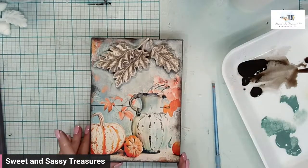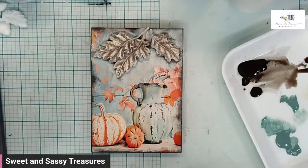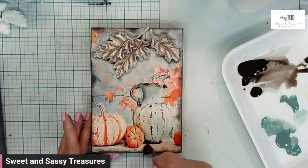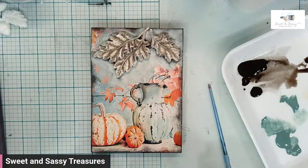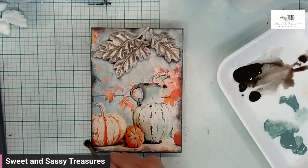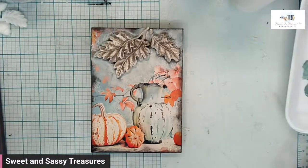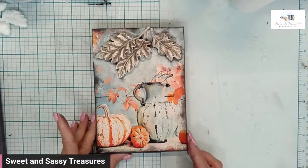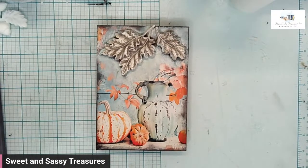So if you don't want that to happen, more Big Top. Thanks, Sherry. A little bit more up here. As soon as I'm done with this live, I'll be working on orders. Just get this edge here. Make that look a little dirtier. Okay, I'm going to use crackle, so I am not going to seal this.